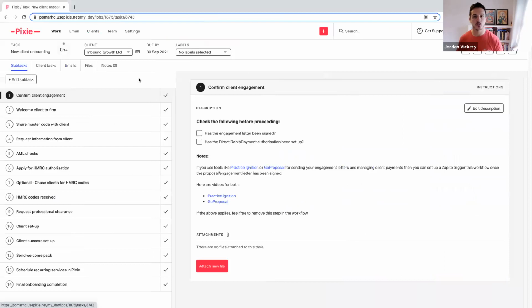So just to show you very quickly what an example of a standardized workflow process might look like, and this is just inside Pixie, you can see here on the left-hand side, we have a number of standardized subtasks.